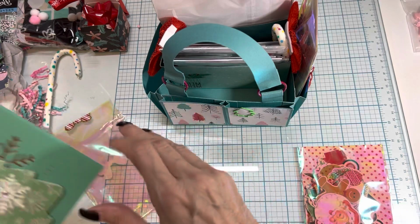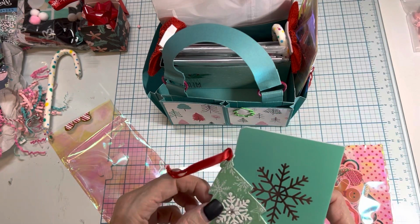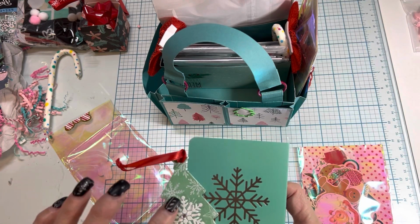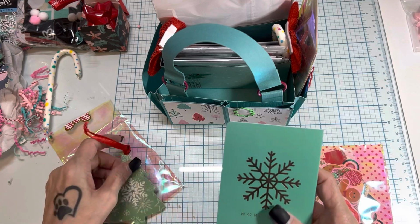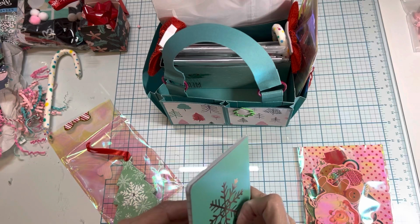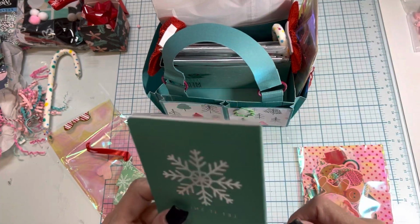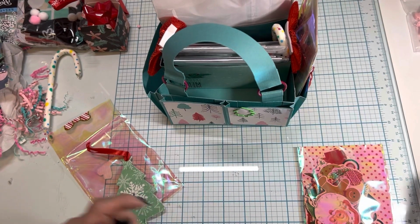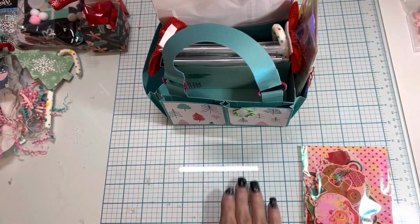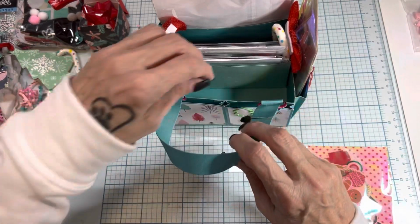Oh, and this is a little notebook. Okay, here's a tree. This is the handmade tree ornament. She's covered this wood piece with paper and a snowflake and a gem. That's cute. And then this says, "Let it snow." That's cute. That'll be nice to just keep here in my craft room for when I have ideas. I can write that down because that happens a lot when you're crafting. You're always thinking of things that you want to do or that you want to remember. So that'll come in handy.